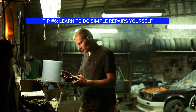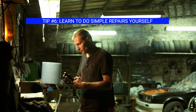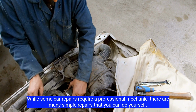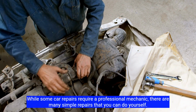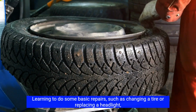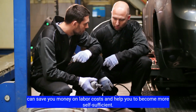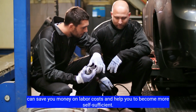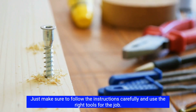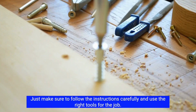Tip number 6. Learn to do simple repairs yourself. While some car repairs require a professional mechanic, there are many simple repairs that you can do yourself. Learning to do some basic repairs, such as changing a tire or replacing a headlight, can save you money on labor costs and help you to become more self-sufficient. Just make sure to follow the instructions carefully and use the right tools for the job.